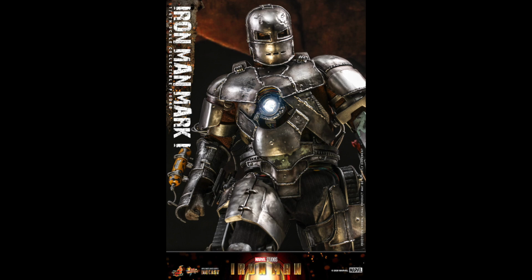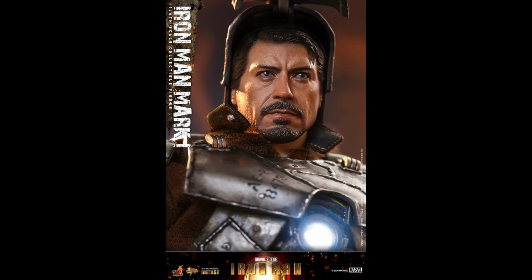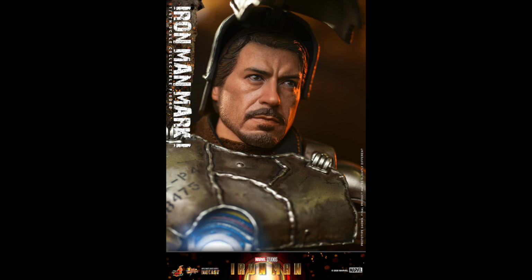Looking at the figure, it looks really cool. The detail in the welds and just the homemade looking suit looks awesome. Looks like you're going to have a good posability because it's not one piece. You're going to have that kind of cloth underneath. Head sculpt doesn't blow me away, but I think it looks good.